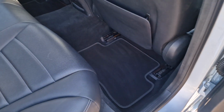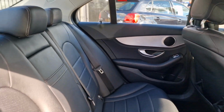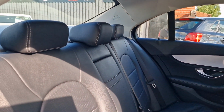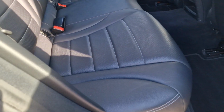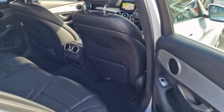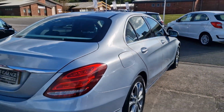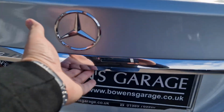Into the rear, you've got your carpet mats in the back. Again, electric windows, and again, really nice condition. 3 headrests, 3 proper seat belts. ISOFIX for child seats. You've got a fold down centre armrest there as well. Parking sensors front and rear to go along with your reversing camera.